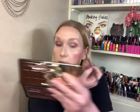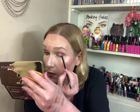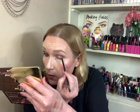And then the last thing I did was I did take the black and line the lash line, the top and bottom lash line. So we will do that really quickly.